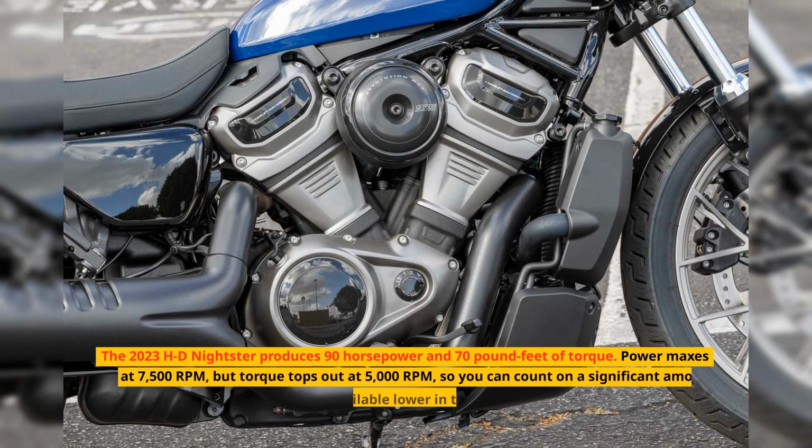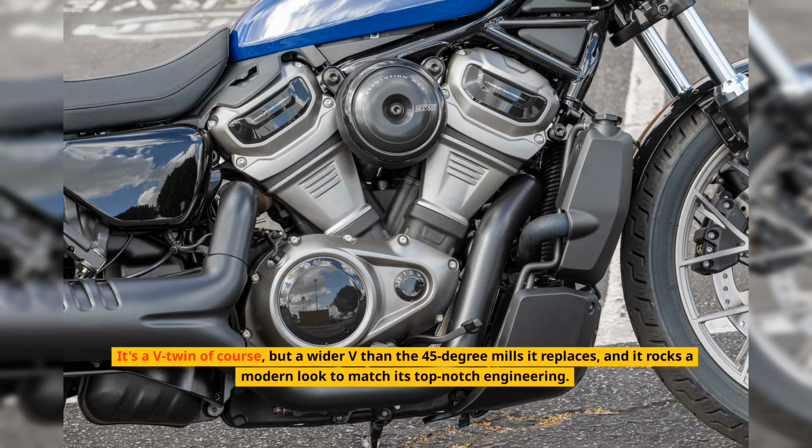The 2023 HD Nightster produces 90 horsepower and 70 pound-feet of torque. Power maxes out at 7,500 RPM, but torque tops out at 5,000 RPM, so you can count on a significant amount of torque available lower in the rev range. It's a V-twin of course, but a wider V than the 45-degree mills it replaces, and it rocks a modern look to match its top-notch engineering.